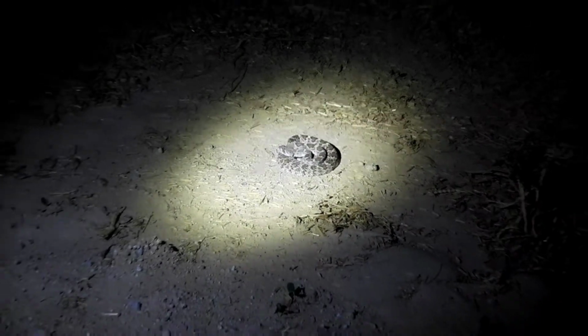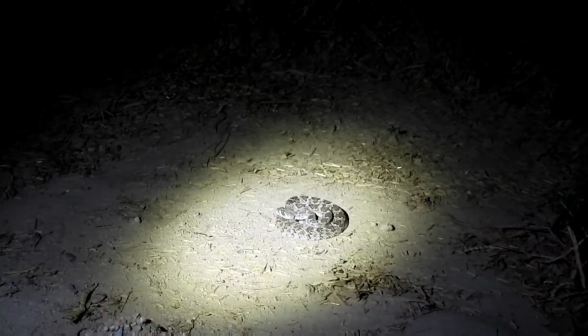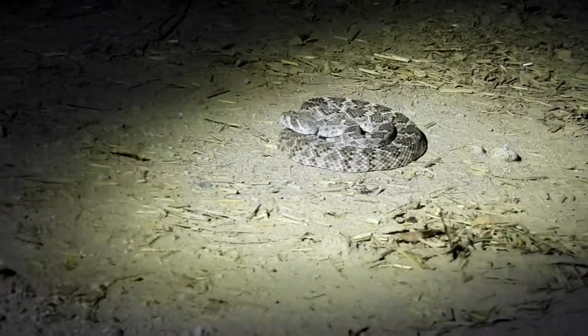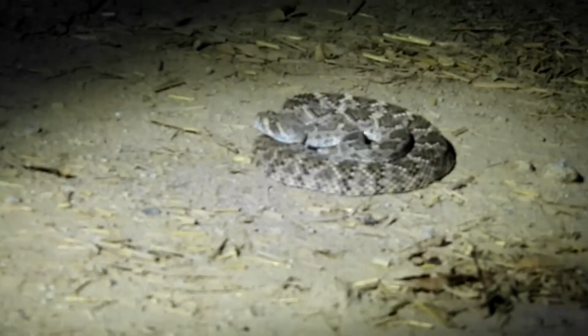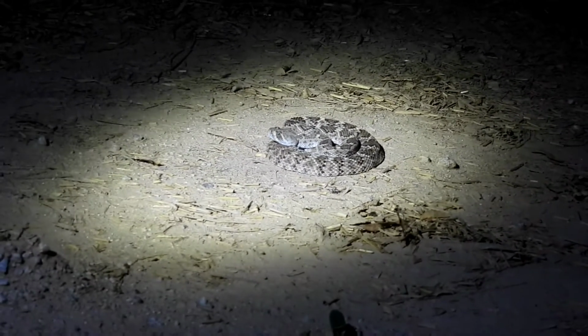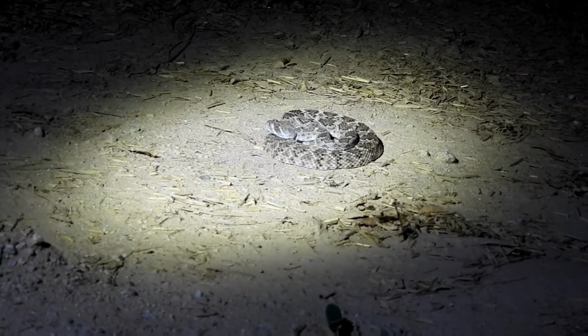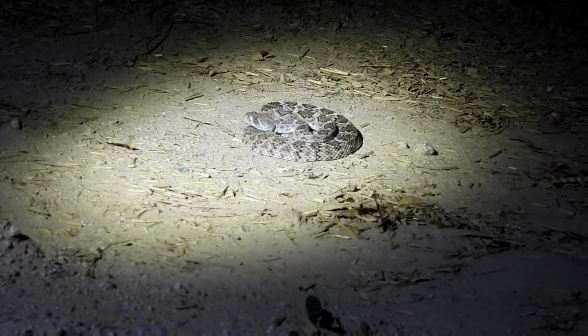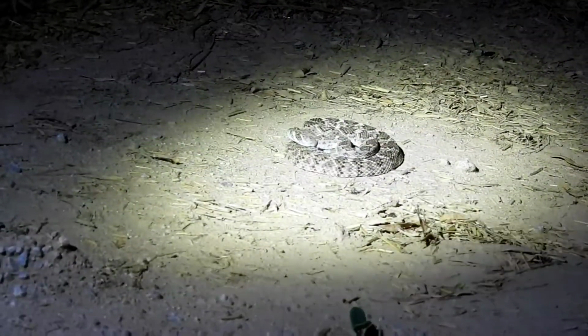You are beautiful. I don't know if the camera's picking it up, but this one's got a lot of pink and reds coming through the sides. That's really cool looking. That is beautiful. I don't want to disturb it, but I also really want to move it so you guys can get a better look.